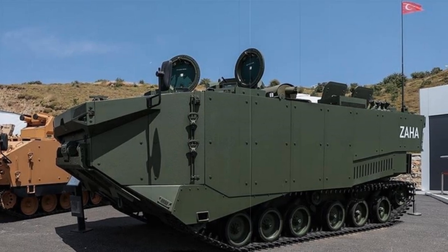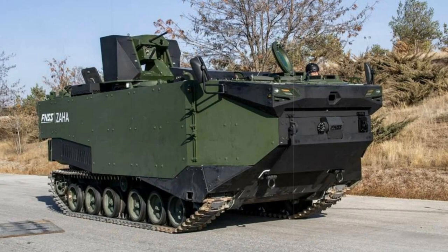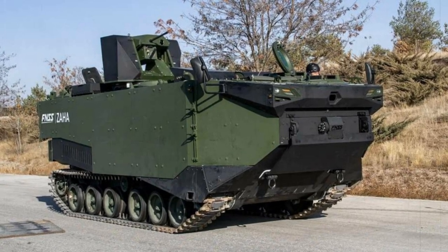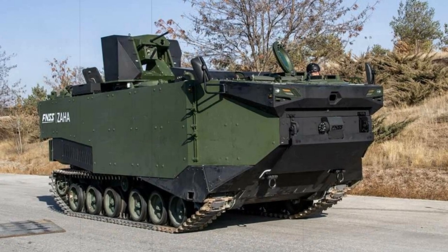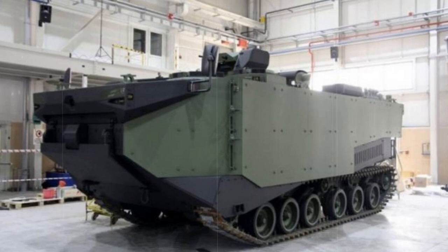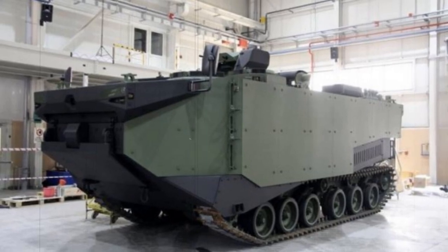The driver is seated at front left in the aluminum-constructed hull with the vehicle commander directly aft, while the power pack sits to their right and the gunner mans his station aft of the engine compartment. Situational awareness is enhanced by way of an onboard camera system as well as thick vision blocks.